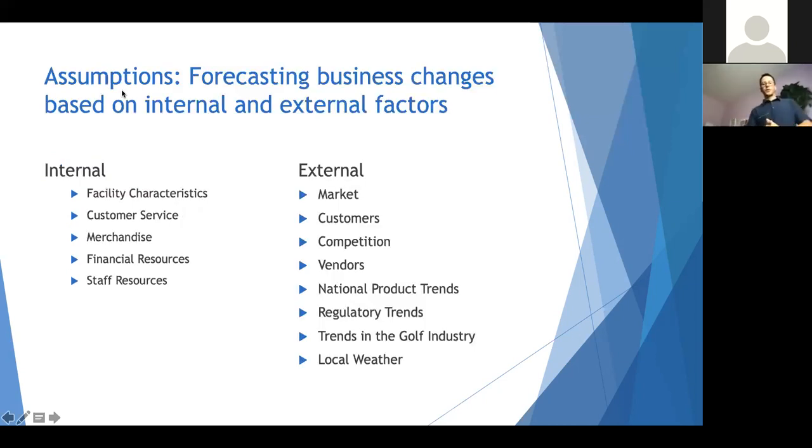So then you got some assumptions. When you're forecasting, your business changes based on internal and external factors. Internal: the facility characteristics, the customer service, the merchandise offerings, the financial resources, the staff or employee resources. External, when you're doing your forecasting: the market, the customers, competition, vendors, who are you using? National product trends, regulatory trends, trends in the golf industry, even the local weather can impact your business factors.